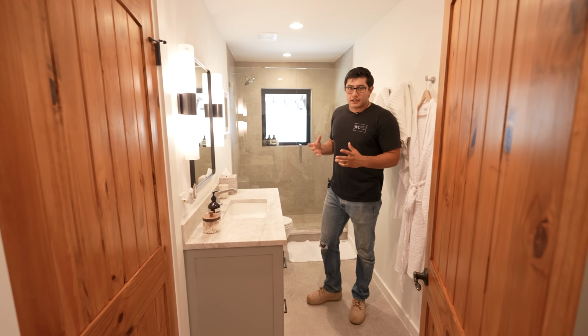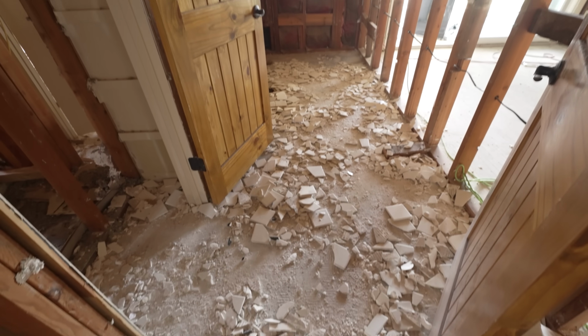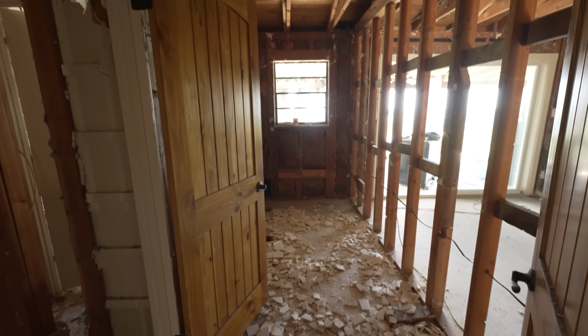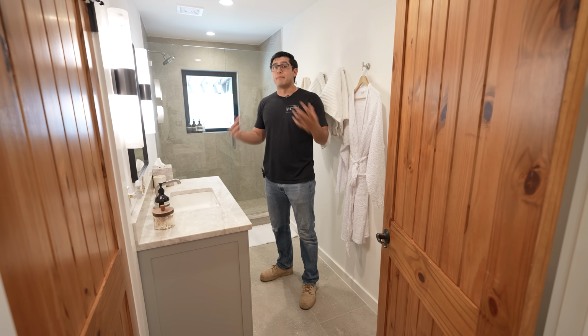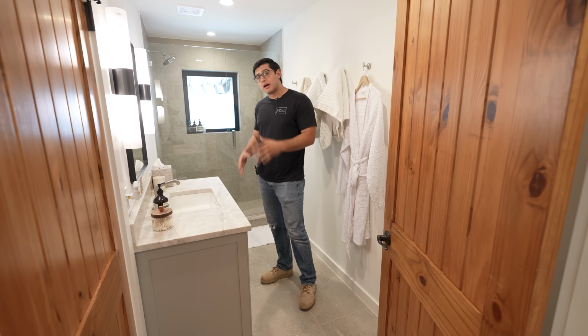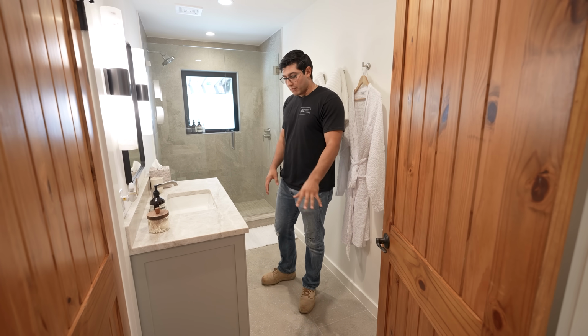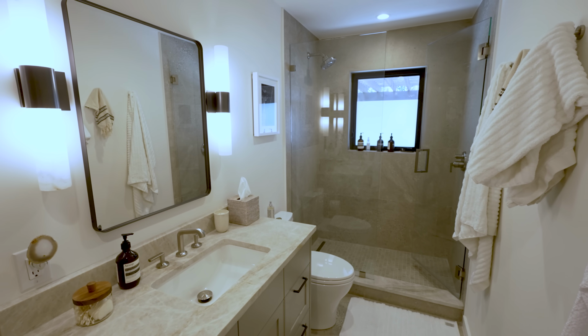Continuity was a big thing in this project. So with that being said, we did the same flooring, we did the same countertop, but we were a little bit busy in the main house for a good reason. It is the main house. But for this casita, we wanted it to be a little bit more toned down. So I love what our designer did. Basically what we did is a very concrete feeling tile here and up the walls. And it just feels a little bit more homey.